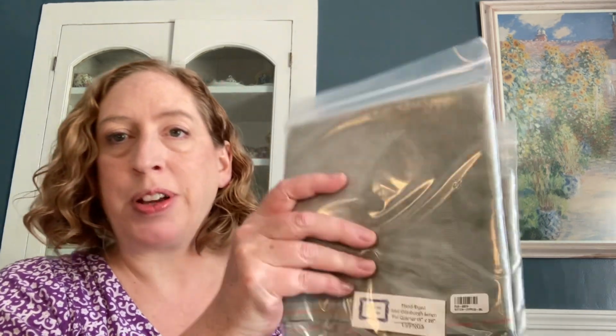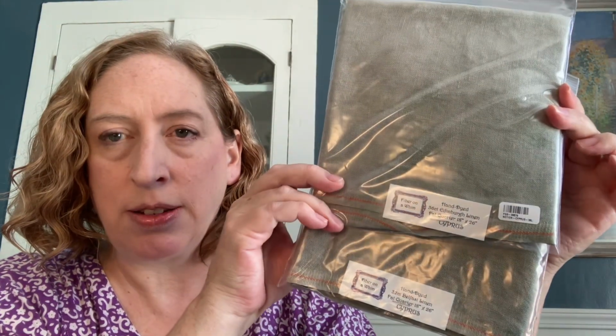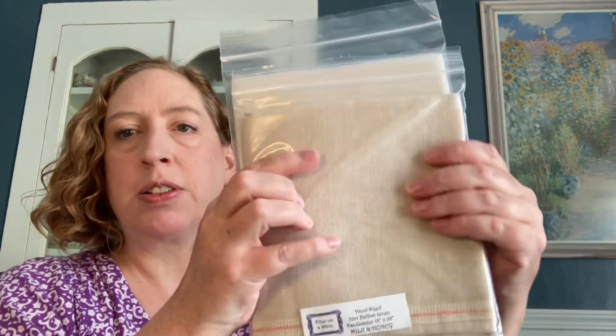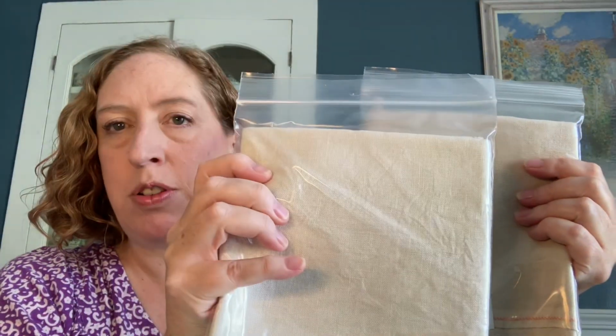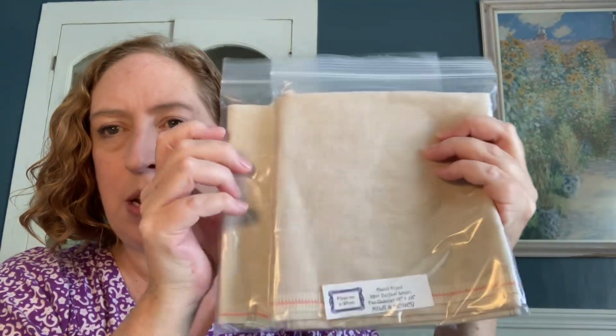And I actually have been getting some linen. I'm waiting on a big order actually from Needle and Flax, so I have some projects planned for as soon as that gets here. But in the meantime, I ordered some Fiber on a Whim fabrics from the Fat Quarter Shop. So I got Cypress. I got this in 32 and 36. It's kind of like a grayish green. It's pretty. And then I got Milk and Honey. This is Milk and Honey. And this one is called Cream and Sugar. So these are both just really nice neutrals.